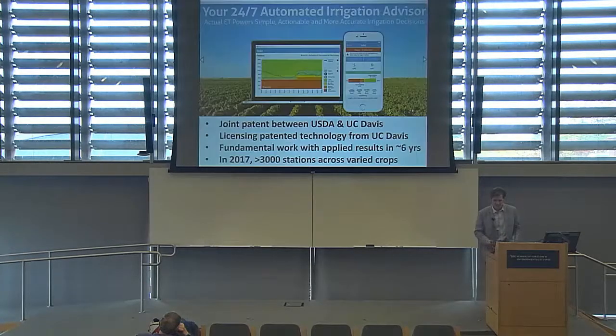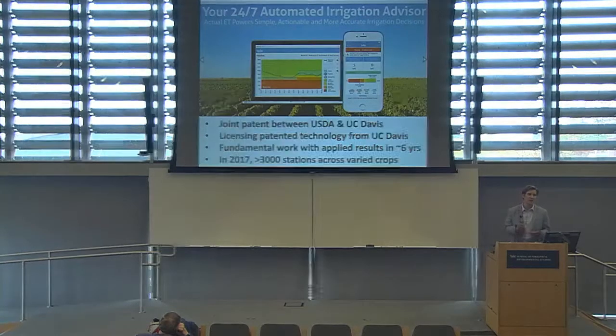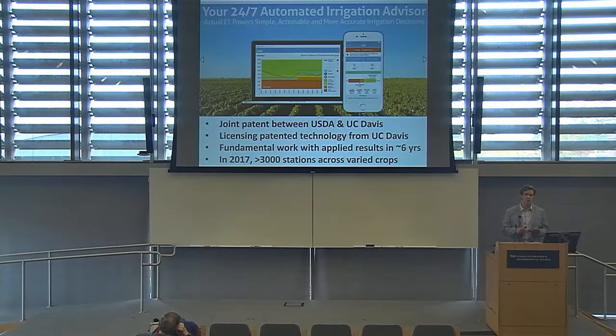He has about 3,000 of these stations as of last summer throughout varied crops: tomatoes, alfalfa, almonds, walnuts, grapes. We're still doing a lot of the calibration to make sure across several of those that it's working really well. We patented the technology in a joint patent between USDA and UC Davis. I get very tiny royalty checks every once in a while, so I'm cheering for the technology to do better, or maybe my children's college fund is cheering for that.